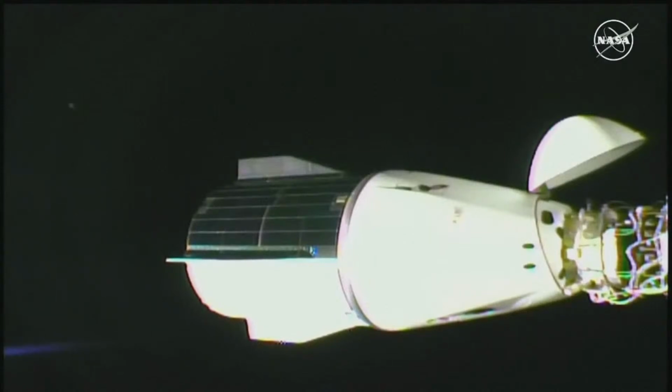And as we continue to march towards an undocking at 7:55 a.m. Central Time this morning, we are getting a view of the Dragon currently docked to the forward port of the International Space Station. Again, today's docking will bring Dragon from that forward port up and above the International Space Station to the zenith or space-facing port of the Harmony module.